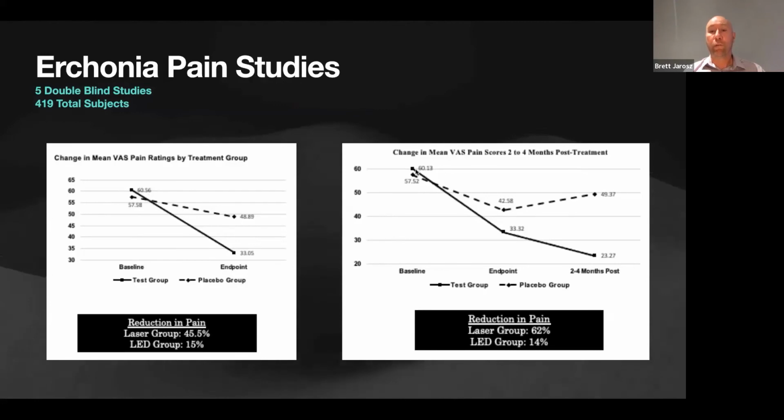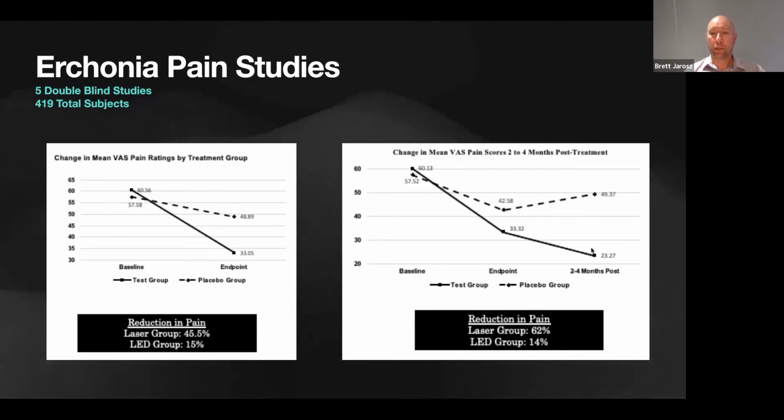Then when we look at following up these people months later, we can see that after the treatment ended, yeah, LED got better, laser got better, but after the treatment, the LED people started to regress, whereas the laser therapy groups continued to improve. So there was an ongoing therapeutic effect from the actual laser therapy because of those photochemical effects, is the sort of discussion concept behind how that worked.